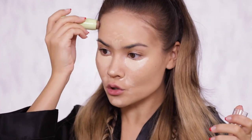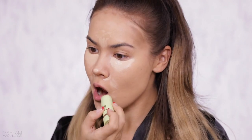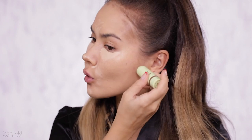Pixi contour stick. Contour the sides of my forehead, because you know it's big. A little here, just the tip of the nose. Right here, creating shadows.